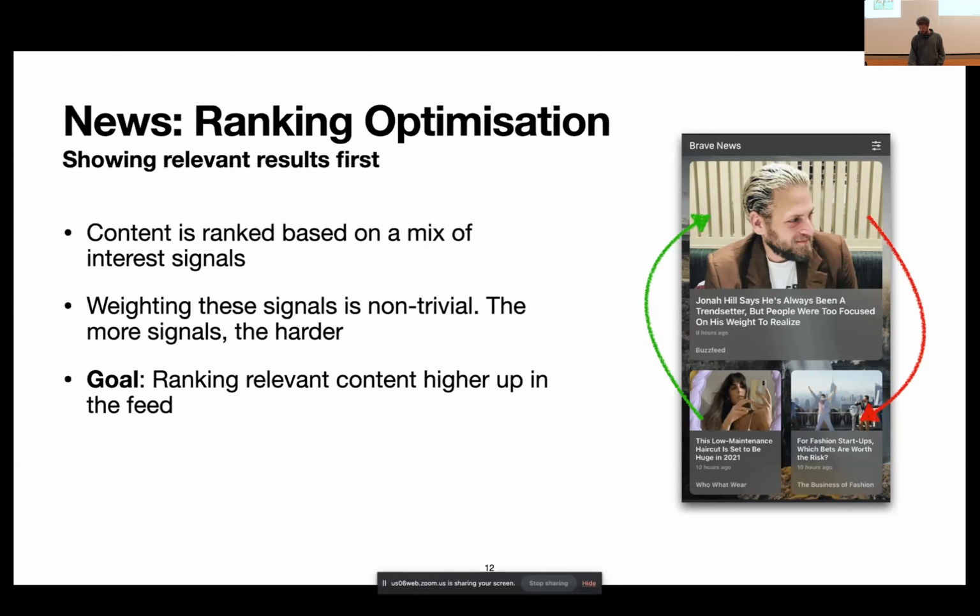And so yeah, I'm going to go through some applications. Some of these we are actively working on. Some others we are planning to work on as future work. And one of the first ones is ranking optimization. So this is Brave News. This is the mobile version.